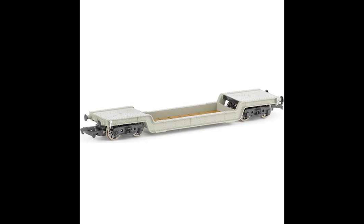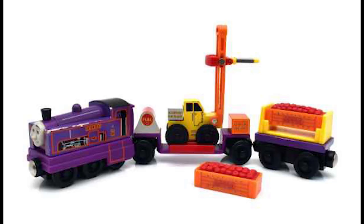Now, before we get to number 1, I just want to give some honorable mentions. The Well Wagons. I don't know if these will ever happen anytime soon because Mattel likes to be lazy at times. In fact, the only thing we've gotten so far was the forklift flatbed that came with Cranky back in 2005. Though it would be nice to see more than just that.